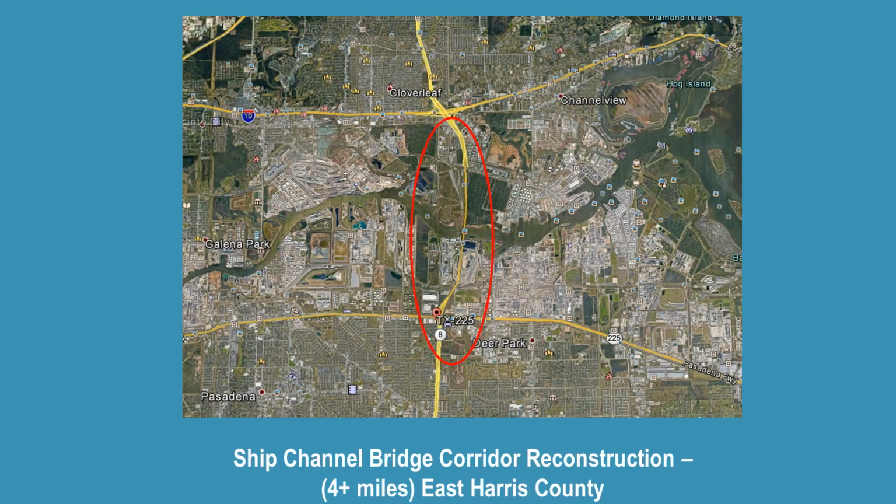A closer view shows the project site. Bisecting right through the middle of the red circle is the Houston Ship Channel, also known as Buffalo Bayou. One key point of this slide is that the port side development is a very busy port, with ships going in and out on a daily basis, trains, and pipelines, all serving our petrochemical needs throughout the nation.